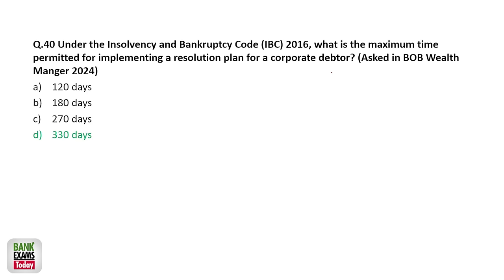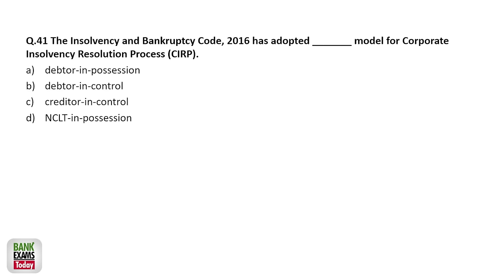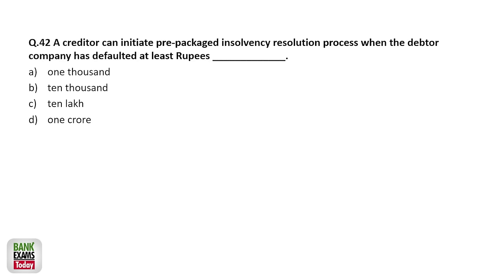Under the IBC, what is the maximum time permitted for implementing a resolution plan? 330 days. And this question has been asked in the Bank of Baroda Wealth Manager 2024 exam, it was asked there, 330 days. IBC has adopted a creditor in control model for CIRP, Corporate Insolvency Resolution Process. A creditor can initiate a pre-packaged insolvency resolution process.